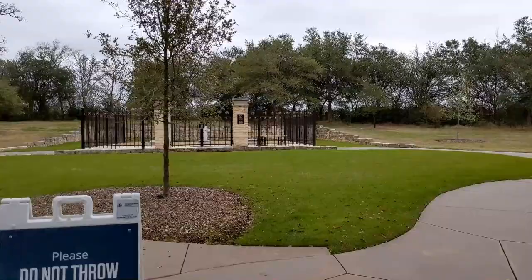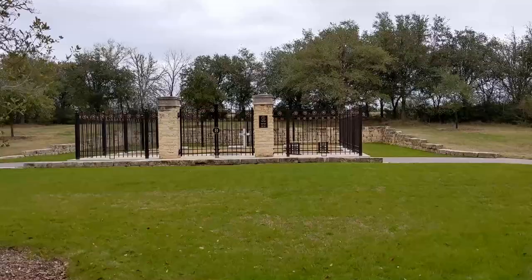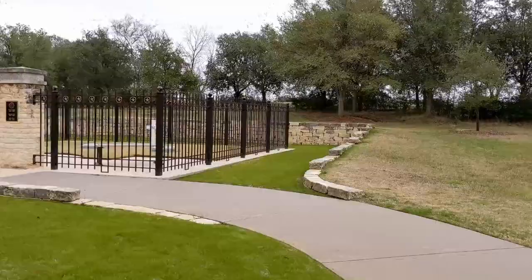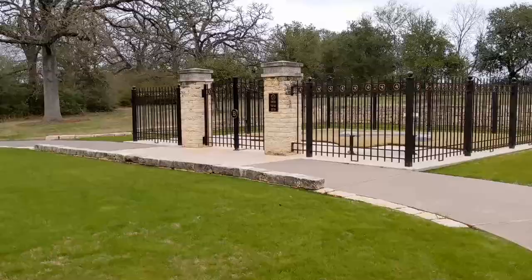Now, this area is only open during regular business hours for the library. So if you come here and it's before or after and you think you can just come back and look at the gravesite, you will find out you are not able to. But it is a really quiet, just nice little area. They do have security cameras out here, so keep that in mind. But let's check out the gravesite.